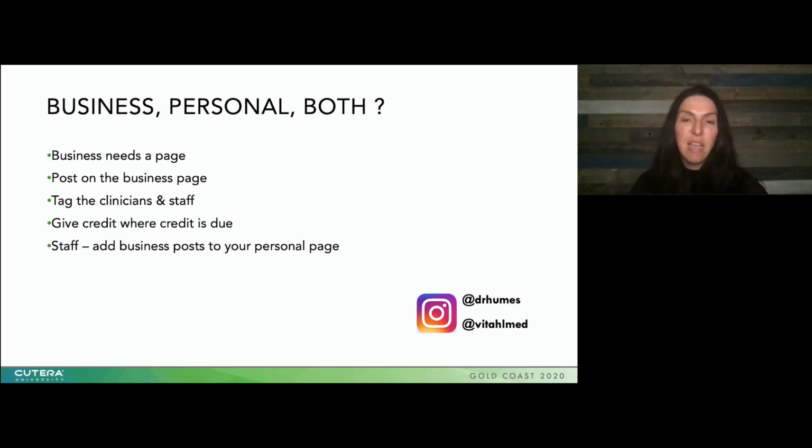We also want our staff to have pages, but you have to keep something in mind. When our staff has their own Facebook page, or sorry, their own social media page, and they all do, most of them have Instagram pages, we want them to share the information that we are sharing on our Vital page. But we can't necessarily have them putting that content on theirs first. The reason being is when our patients come in, let's say we do great before and afters of their lips, and that patient gives us the go-ahead to Vital to post about it, it needs to be from Vital because they haven't given somebody else permission.